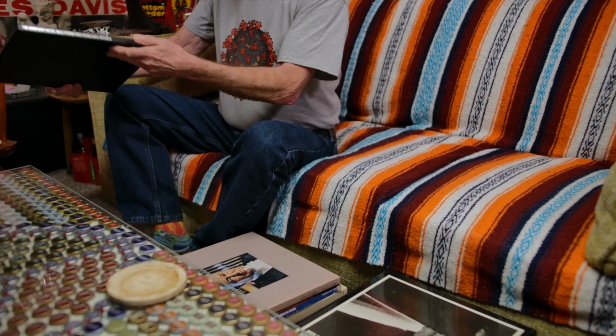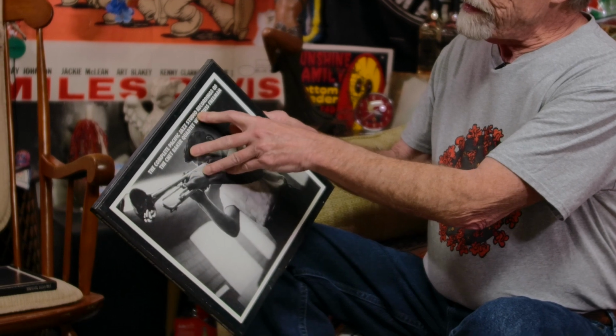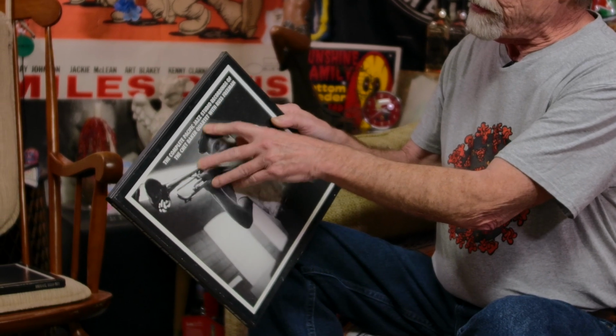Here we've got another one of these Mosaic sets: the complete Pacific Jazz studio recordings of the Chet Baker Quartet with Russ Freeman. Chet Baker, look at that guy, he's sharp. Later in life, he didn't look so sharp. He led kind of a tragic life, a whole bunch of bad stories about Chet Baker. But the man could play, and he also sang.